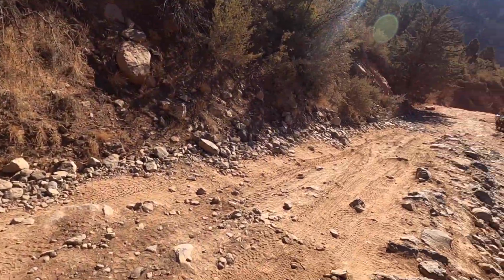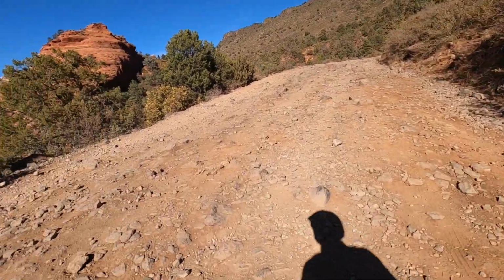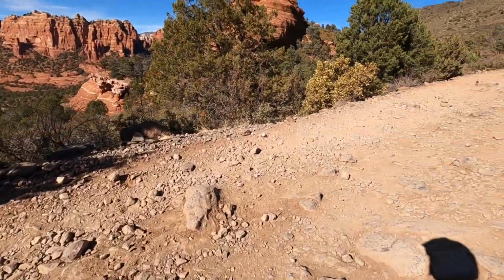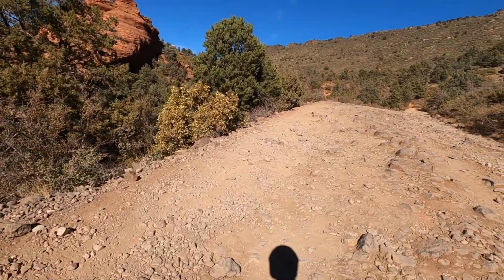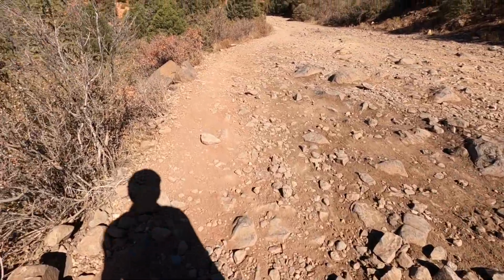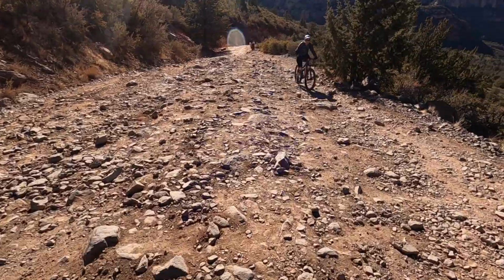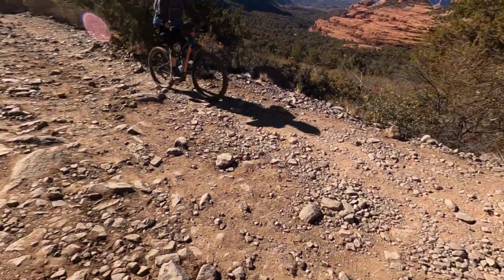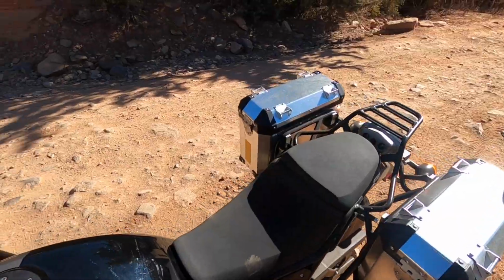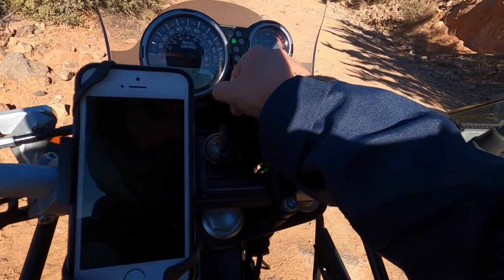I wanna go on this side, but it gets really rough right there. I think my best bet is to go on the left. Yeah, I think I can do it, but it is not ideal. Yeah, this section looks a bit rough. Not sure if I'm gonna go for it. Let's give it a whirl. Turn the ABS back off again.